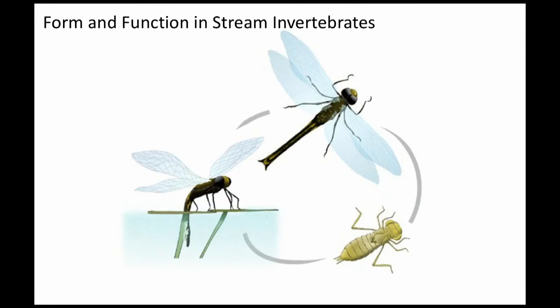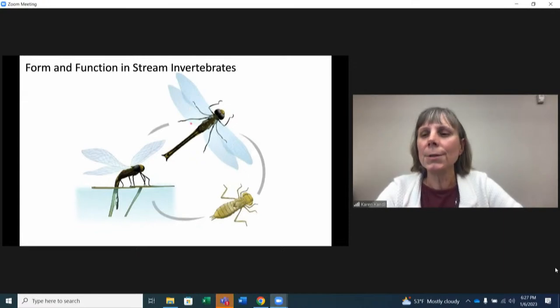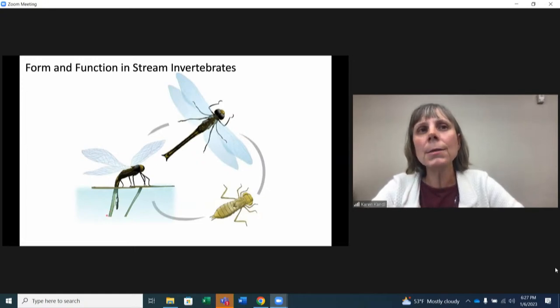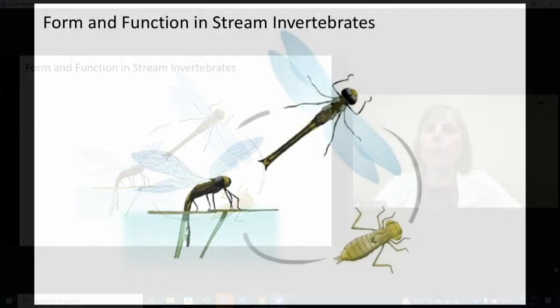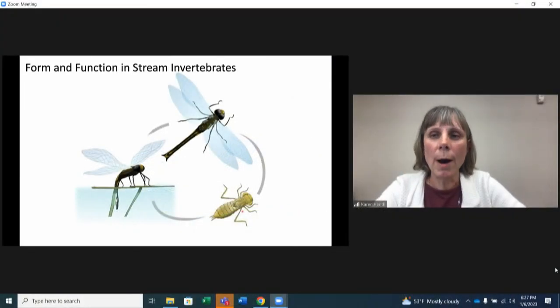Here's an example. We're all familiar, I think, with the dragonfly. Dragonflies are terrestrial, they fly, and the adult is the terrestrial form. The adults mate, the female oviposits eggs, usually in water or a damp area, and then those eggs develop into a larva. And this is what the larva of a dragonfly might look like. The dragonfly larvae are aquatic. This is true for a lot of stream invertebrates. A lot of the adults are terrestrial, a lot of the larvae are aquatic. And so what we're looking at are the aquatic forms.